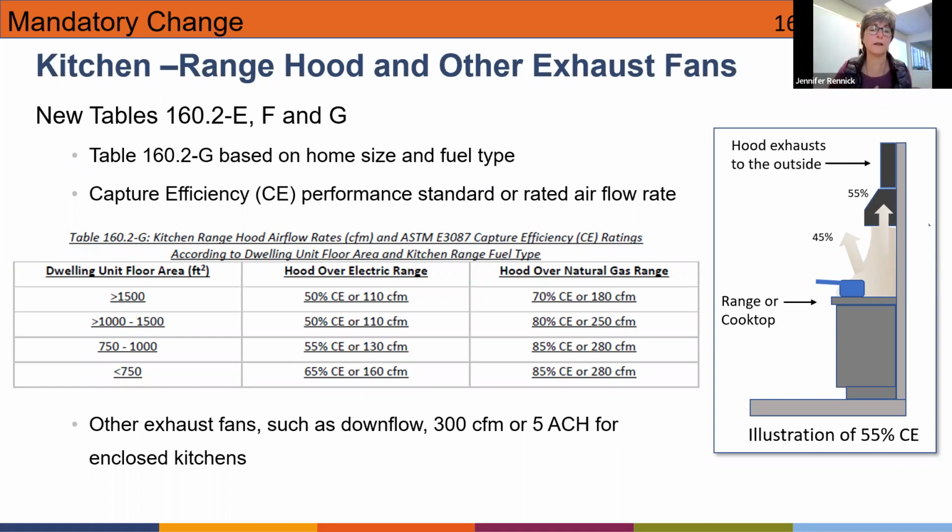However, for small dwelling units that are less than 750 square feet, for example, the capture efficiency over an electric range would need to be 65%. And over a natural gas range, it would need to be 85% or 280 CFM. I'm reading off the bottom line on that chart. In this example, if you have a capture efficiency rating of 55% on that particular hood, that means about 45% of everything coming off the stove is going into that space.